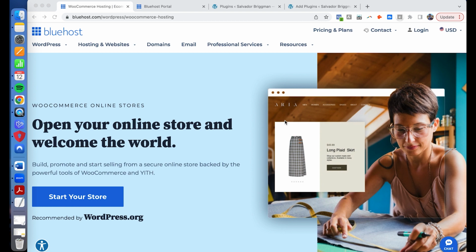And one of the things that we recommend a lot and use a lot for e-commerce clients is this idea of starting an online store using two tools. One is called WordPress and the other is called WooCommerce. So I'm going to be getting into that today, doing a tutorial video. So first of all, if you've never checked out Bluehost, Bluehost has been around for a long time. They're an extremely robust hosting tool.